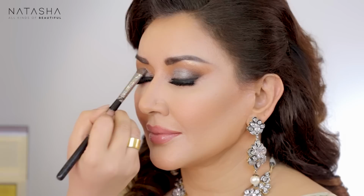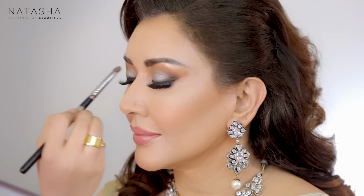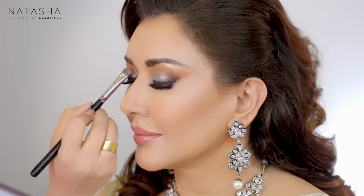A lot of times people want to have some kind of shimmer happening on their eye. So this is a great way of adding shimmer without making it seem like the eye is cakey. This is a touch of shimmer as opposed to applying glitter. So I do love this palette and the eyeshadows in it to add that last touch of oomph to the eye. I'm just going in the center, as I said.